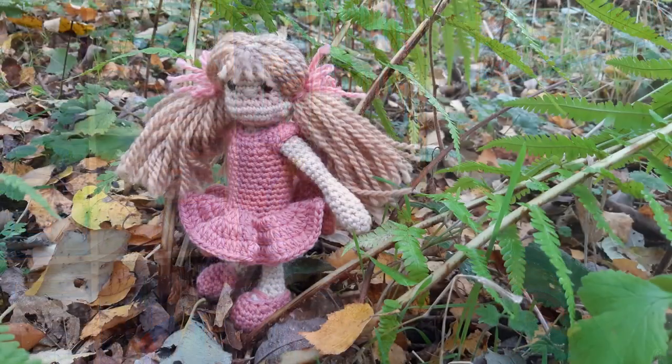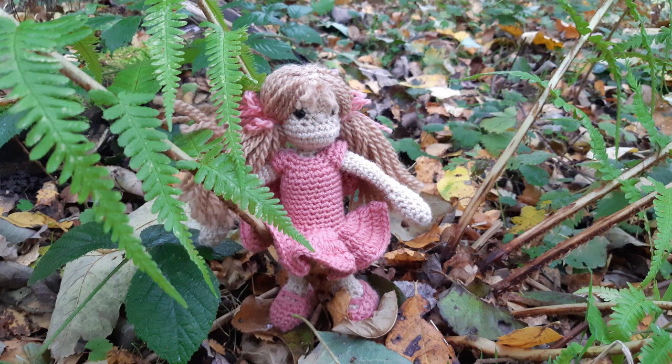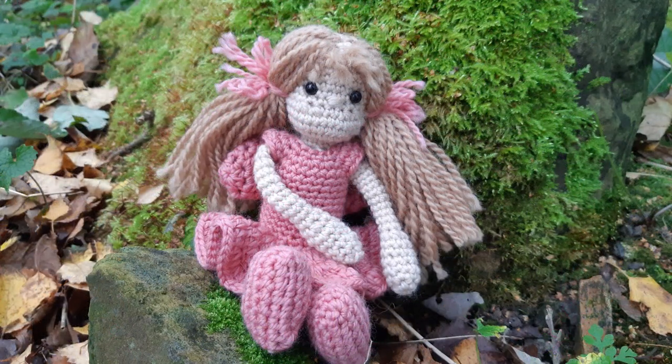And another little character that I finished, I made really quickly, and I'm blaming Jeanette from Crafty Clegg Creations for this, because she told me on her last podcast that we had to go and have a look on the Toft website because there's loads of really good kits there. So I did as I was told, and I bought a kit to make a little fairy doll. You could choose which colours you wanted to have in your kit. So you could choose the hair colour and the skin colour and the dress colour. And although I was thinking that it would be nice to be making a Christmas fairy, for some reason I was drawn to a pink dress. But I don't really think she looks very Christmassy now, but that'll just be an excuse to make another one.